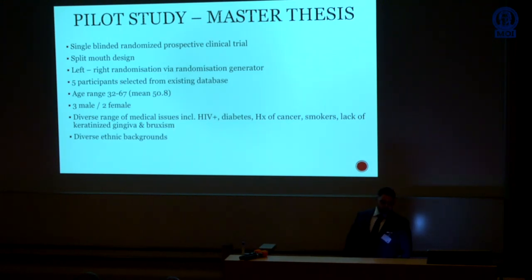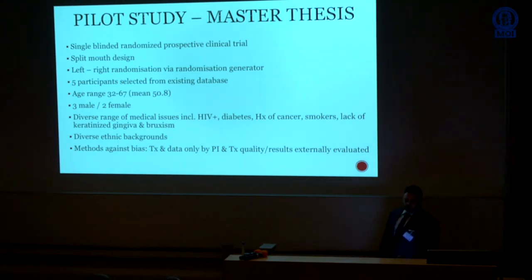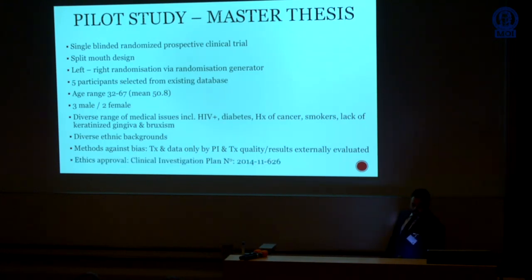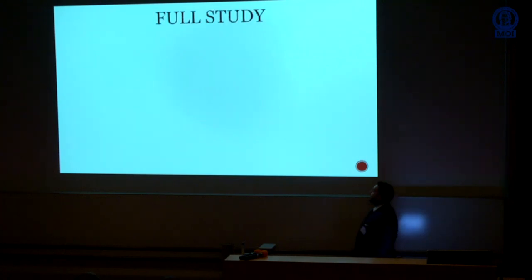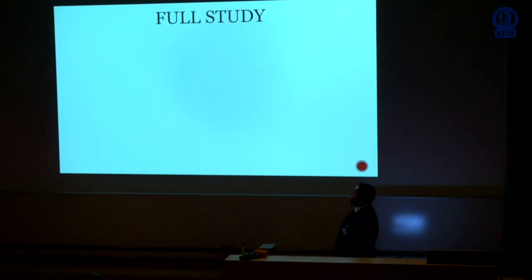They also had diverse ethnic backgrounds. Australia is very multicultural. And the methods against bias is that all treatment and data was collected only by the primary investigator, which was me. And the treatment quality and the results were externally evaluated. And we got ethics approval within Australia, which is incredibly difficult.